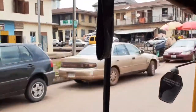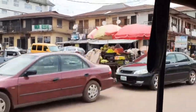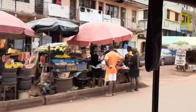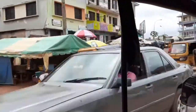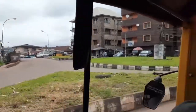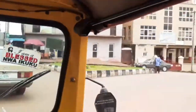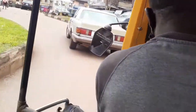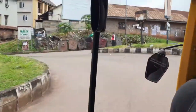Look at the old houses. A lot of families grew up here, you know, they trained their children here. But at the same time, a lot of people still come here to buy and sell. As you can see, there are a lot of fruit sellers here. There are also a lot of offices, complexes, different things, business, offices, anything you want. Enugu people are there for you, whether it's corporate work, anything, we're here.